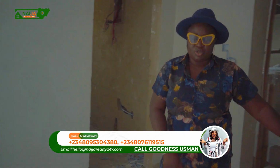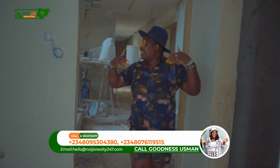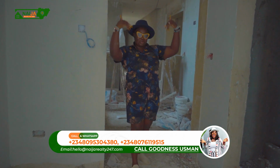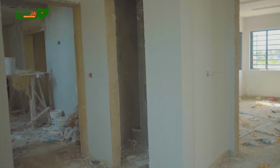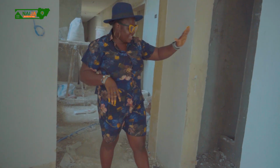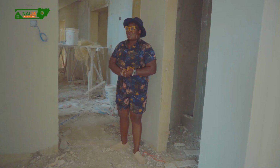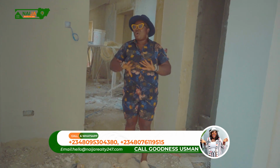So remember I told you guys that this has a guest toilet. So when you come in, by the way, this is the major entrance into the apartment. You remember we started from the balcony, and of course this gigantic one, very big. And then it ushers you in, you see the guest toilet right here. So check it out. I mean, this is also spacious. I can't believe a guest toilet can be this spacious. That's the guest toilet.